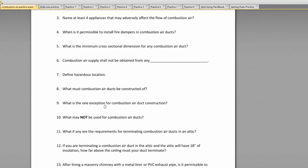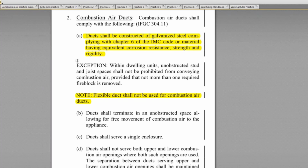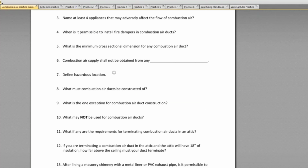So 9, what is the exception? And 10, what may not be used for combustion air ducts? Okay, we just talked about those there. How many of you have seen jobs where they use flex for combustion air? Seen a ton of them. It's not allowed. Okay, all right, let's go back over here.